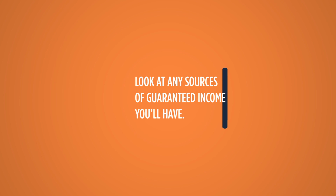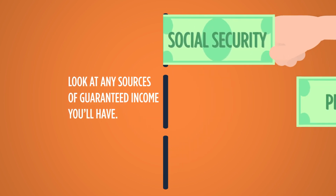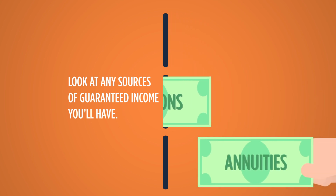The next thing we do is look at any sources of guaranteed income you'll have. Now I'm talking about Social Security, pensions, and any annuity payments you may have. These guaranteed income sources provide us with a good foundation of what we know will be coming in. The more guaranteed income you have, of course, the less your portfolio will need to provide for you. So make sure you know where those guarantees are coming from.